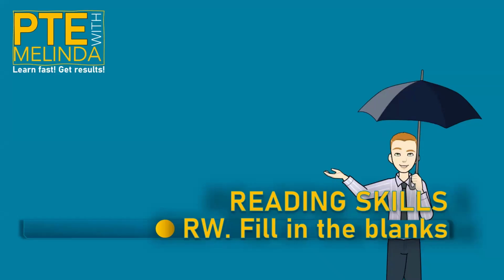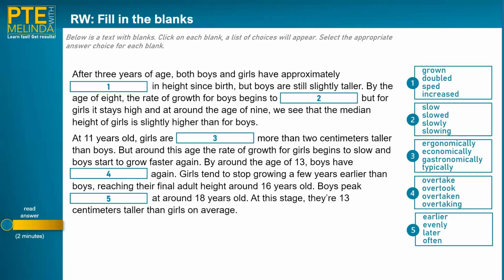Reading, writing, fill in the blanks, number 3. Let's do this. So I'll help you out at the start. What's it about? After 3 years of age, both boys and girls have approximately something in height.